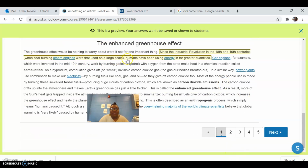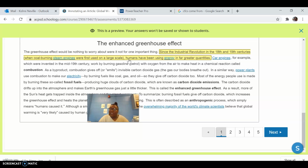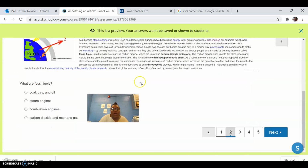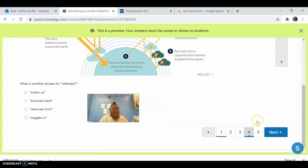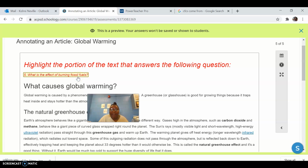When you find the sentence, Ms. Neville's just going to highlight a random sentence. It's not the answer. When you find the sentence you want to highlight, you're going to click it, and it's only one sentence, and click next. Okay? And then the same article is going to come up, and it's going to ask you to answer some multiple choice questions. 2 and 3 and 4 are all multiple choice questions. Then question 5, you're annotating the text again. So you're going to find the sentence that answers the question to number 5.